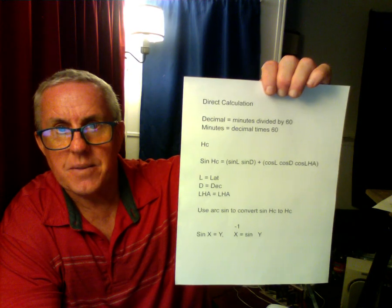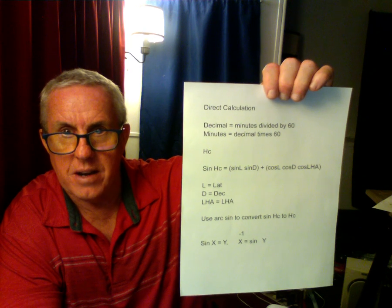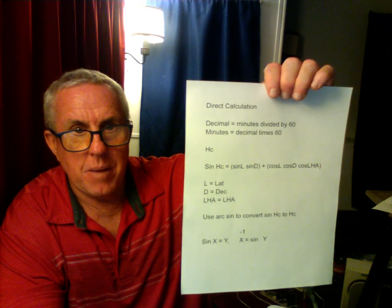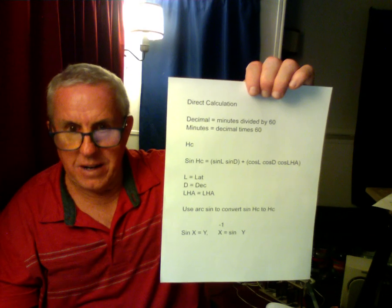And just for grins, if you ever were so inclined, you could actually do the direct calculation, in which case, your HC is sine L sine D plus cosine L cosine D cosine LHA, where L is latitude, D is declination, LHA is the LHA. I mean, if you didn't have Pub 229, Pub 249, but you had a trigonometric calculator, you could still come up with this stuff. That's how they do it anyways. And if you're so interested, the azimuth, which is your ZN, that's how you'd find that.